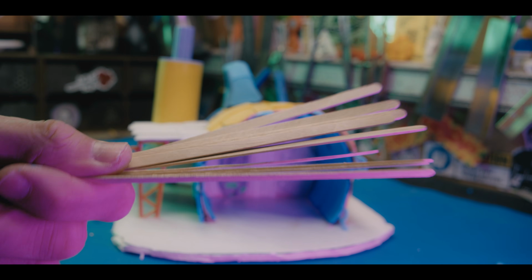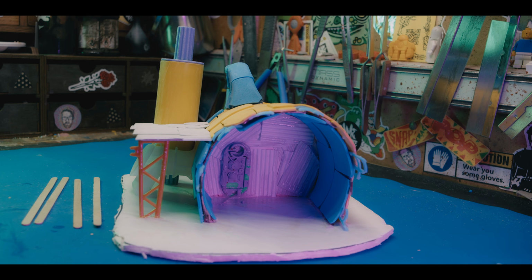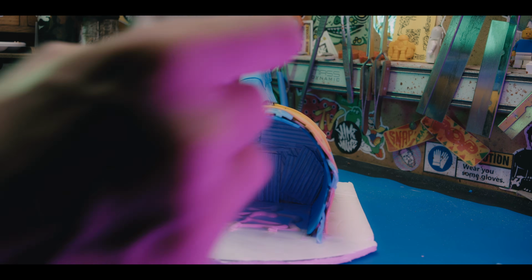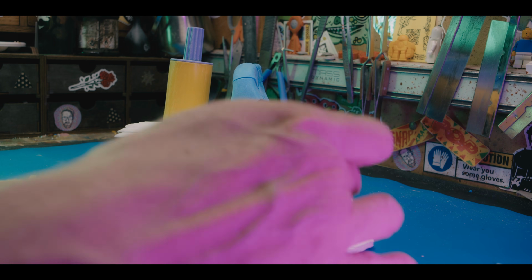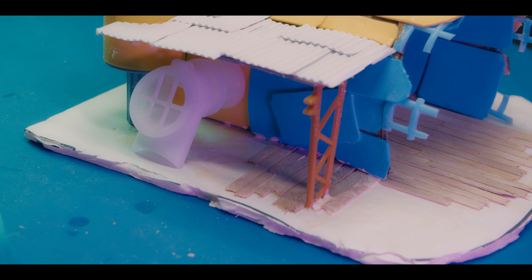So for the floors of the interior, I'm going to use these little coffee stirrers. I like wooden planks. I know it doesn't really make sense in this kind of scrappy, rusty sci-fi world that there's wooden planks, but I just like wooden planks. I like the texture of it. I like laying them down. They look nice. And it adds a bit of variance.